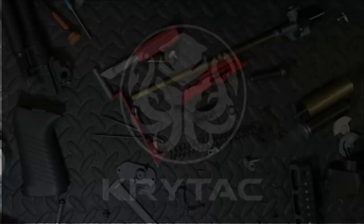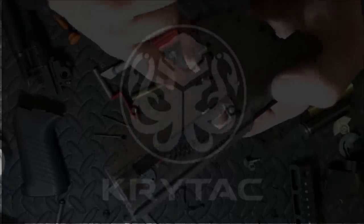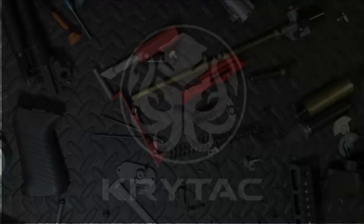They are not terrible. They are definitely mid-tier that think they are top-tier. But it is the fact that they have done little tiny tweaks to their guns that means that you just can't put a regular old gear set in there if you get a strip. They are making you buy their stuff. And I've now fitted a set of Prometheus gears into a Crytac, and they're equally as fucking noisy. But I'm going to do the same kind of... If you like this video, I'll fucking do another one for parts and manufacturers and things like that.